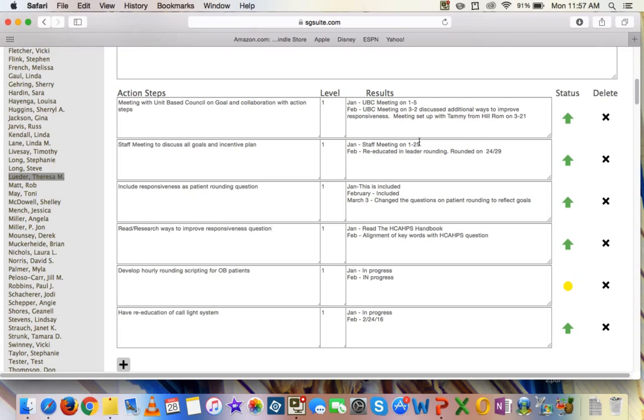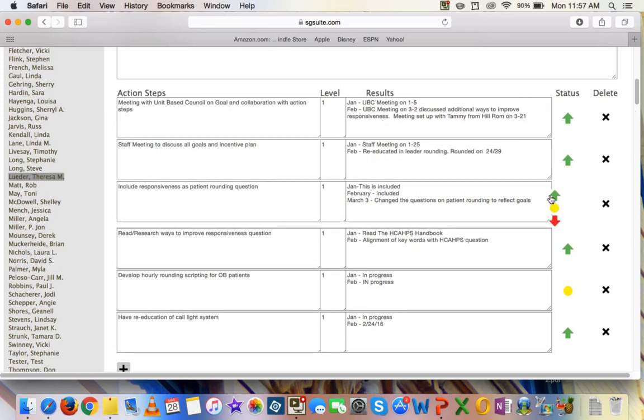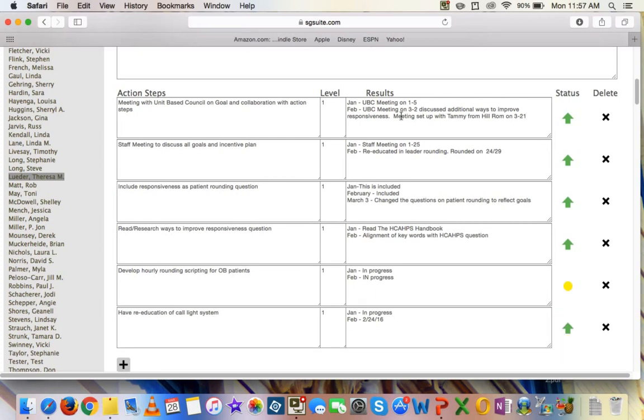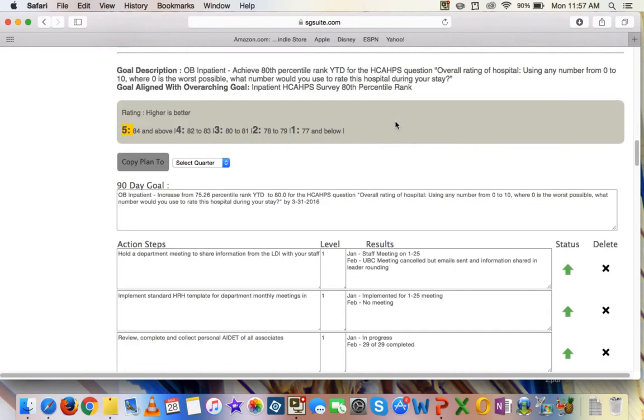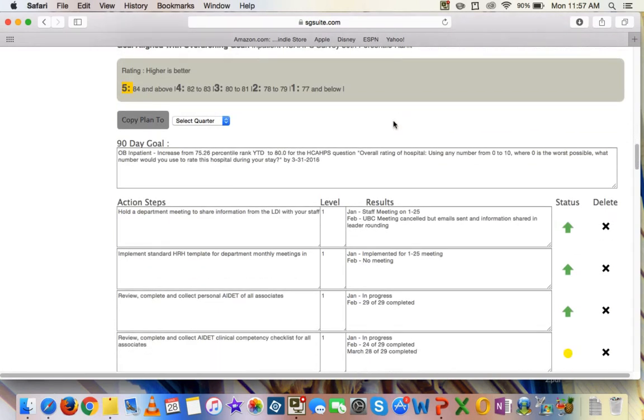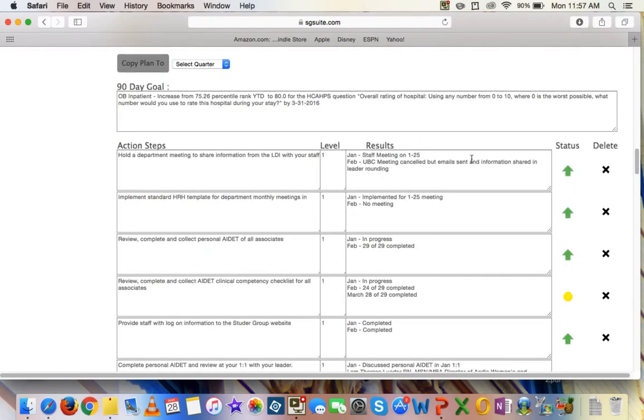And then here are some of the results. So they're actually looking at it on a monthly basis. Have we actually done this action step that we've talked about? And then they indicate whether their status is going in the right direction or not. So here is a tool, and we could scroll down and see this for all the different goals. You can see there's a 90-day goal, there's some action steps, there's some results, and there's a status.